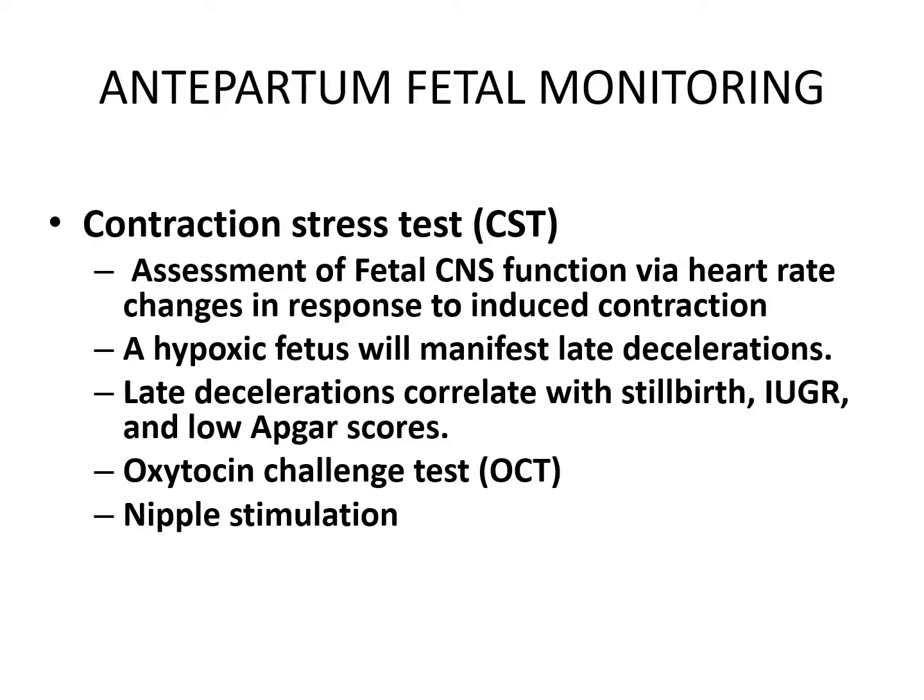Again, the patient will stimulate her own nipples or have her partner stimulate the nipples in order to release oxytocin. That in turn will cause contractions of the uterus, and nipple stimulation is continued until you have 3 contractions in 10 minutes.